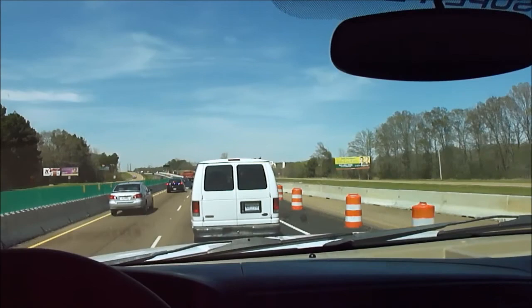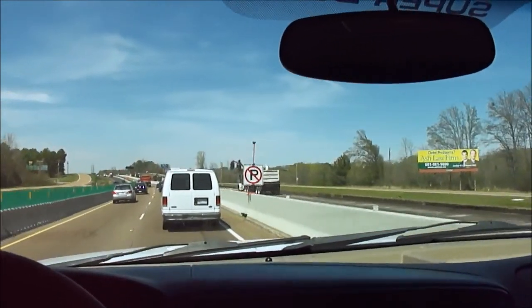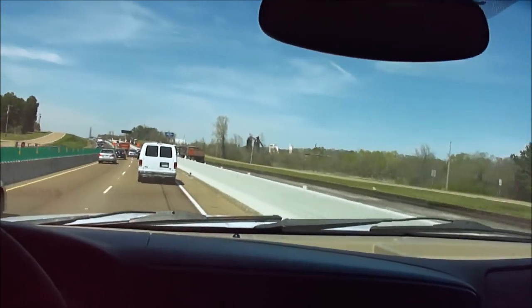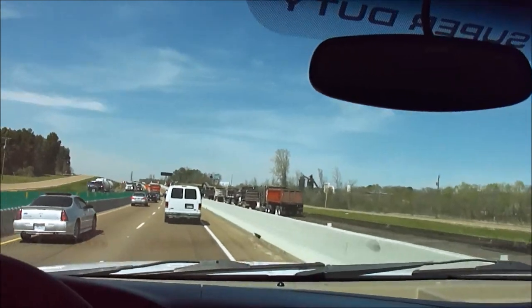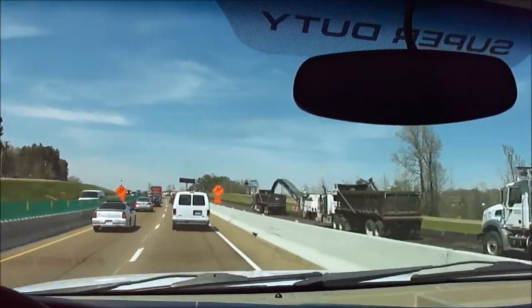We're right here in the middle of traffic. You can see the truck rides good though. It's got 2 keys, keyless entry remote. If you want extra remotes, they sell them on eBay for 20 or 30 bucks, but it does have the remote.